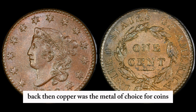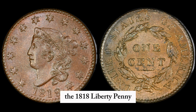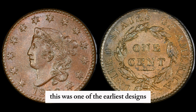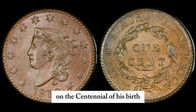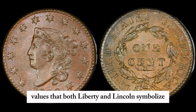Back then, copper was the metal of choice for coins because it was readily available, durable, and relatively inexpensive. The 1818 Liberty penny was part of the matron head design, a style that lasted from 1816 to 1839. This was one of the earliest designs before Abraham Lincoln would grace the penny in 1909, on the centennial of his birth. Though the 1818 penny doesn't feature Lincoln, its connection to him lies in the spirit of American independence and freedom, values that both Liberty and Lincoln symbolize.